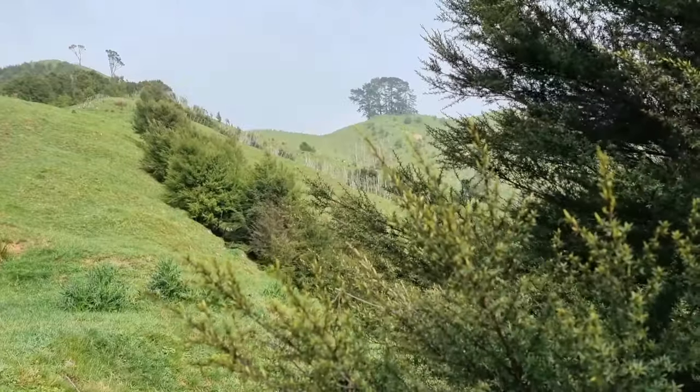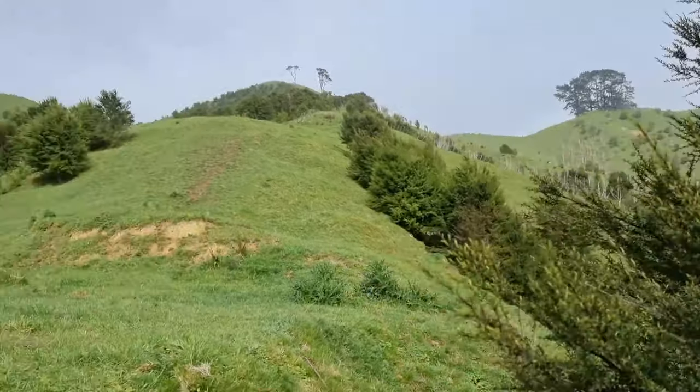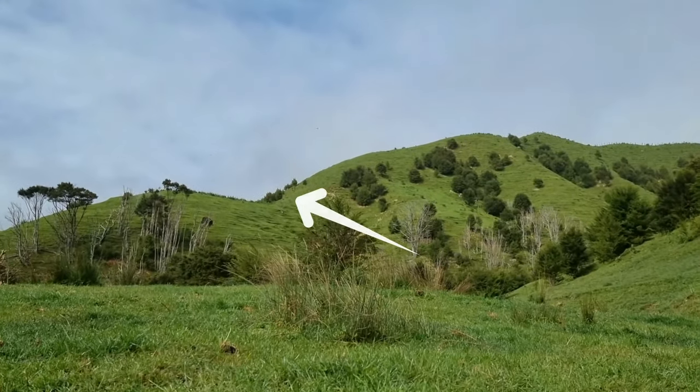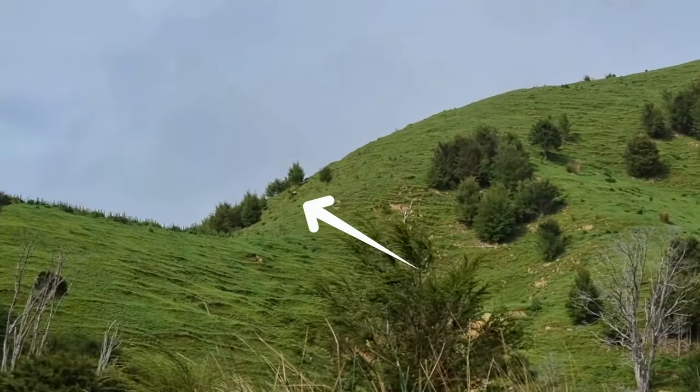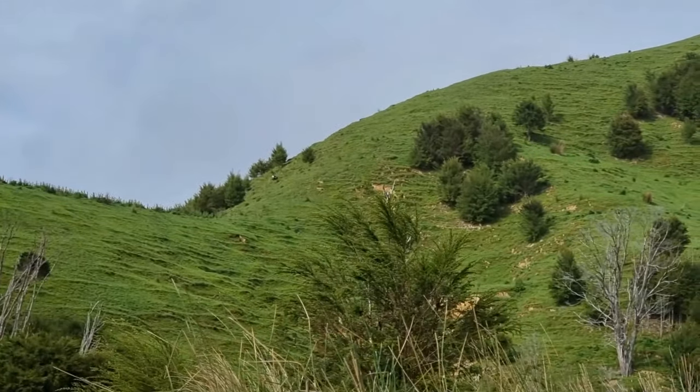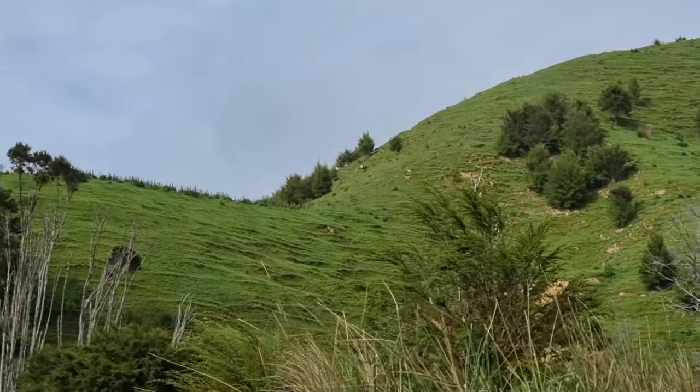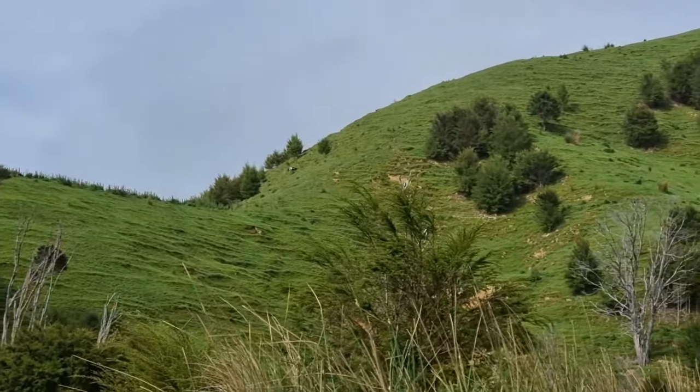So here are these goats here. Then I've got over here, there's a goat all on his own. So he'd be an ideal one to go for first, with the wind being the right way. I can come back at these others after. So he looks like a lone billy, so he'd be good to stalk in on.